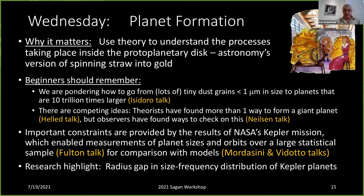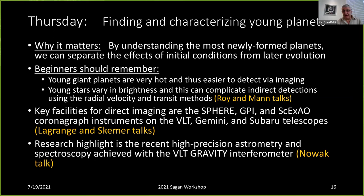So this is a real research highlight, I think, from the past 5 years, the results from Kepler, and now that we need to model them and fit them. On Thursday, the focus is on finding and characterizing young planets, because that's the opportunity to really see how they're different from the mature planets that we see later. We know that they're very hot and easier to detect than subsequent planets that have cooled off. But the detections are complicated beyond imaging because the stars are much more variable at young ages. And so radial velocity and transits have a lot more noise to contend with. And we'll hear about that from the Arpita Roy and Mann talks.